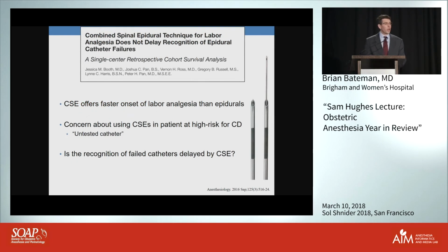The next two studies look at the question of the untested catheter in the setting of combined spinal epidurals. So we know that CSEs offer certain advantages over traditional epidural technique, including a faster onset of labor analgesia. But there's long been concern raised in textbooks and review articles about using CSEs in patients at high risk for cesarean delivery because of this question of the untested catheter, the notion that the spinal component of a CSE might mask a poorly functioning epidural catheter that may then go on to fail at the time of cesarean delivery.